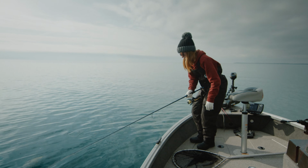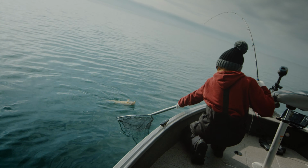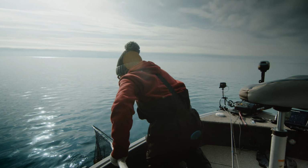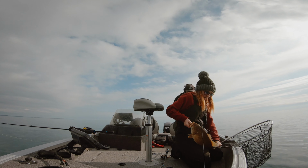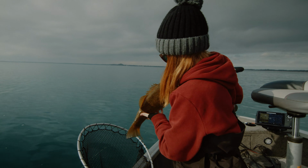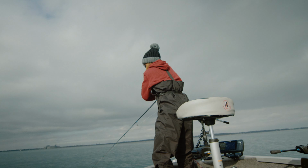Uh-oh, it's in my other line. Come on, big guy. Let's go. In you go. There we go. We caught him in. What a fight he put up, man. Woo! Fourth fish of the day we got here. Another big smallie. What a fight.